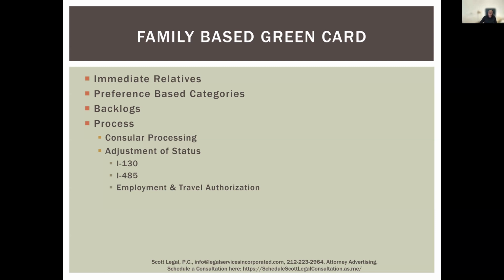So the visa category itself is always current. So it means that you can always apply. There's always a green card available, and you will be able to get that green card. So we've been seeing some really fast, even under a year, turnarounds with some clients with respect to how fast they've been able to get the green card. So that's the immediate relative category.